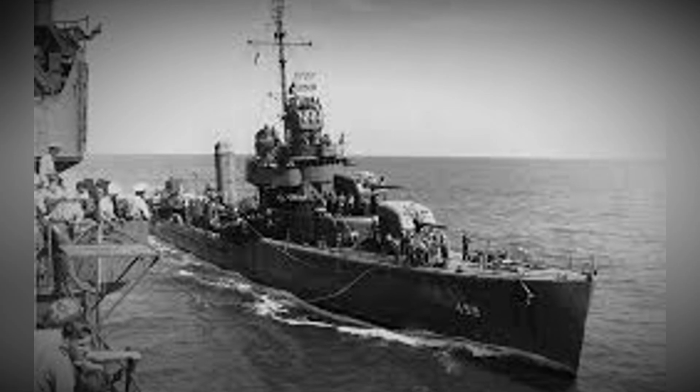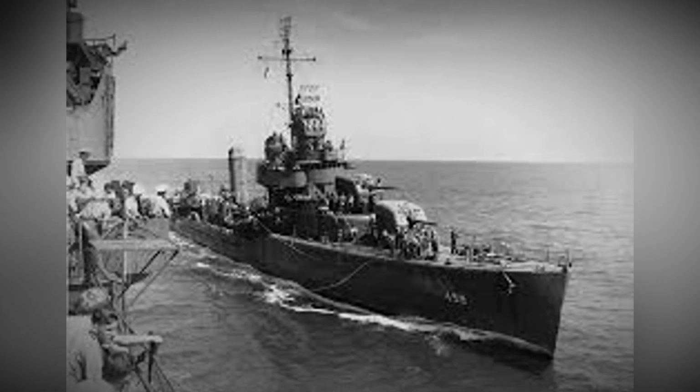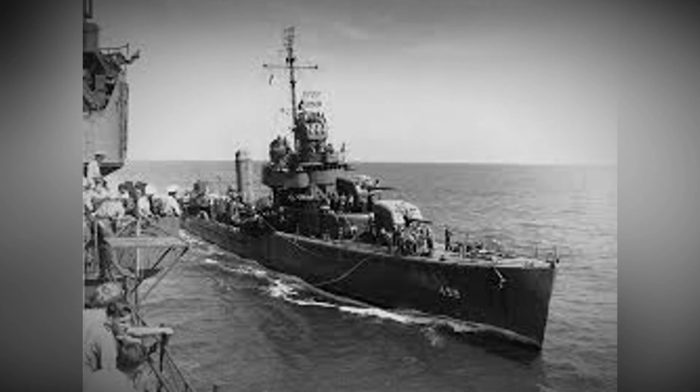For the sailors aboard them, flaws were not theoretical. They meant danger every day at sea. Their stories remind us that in war, the most successful designs are not those that chase power at any cost, but those that achieve balance, resilience, and adaptability.